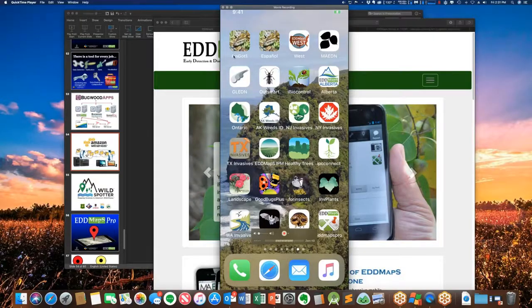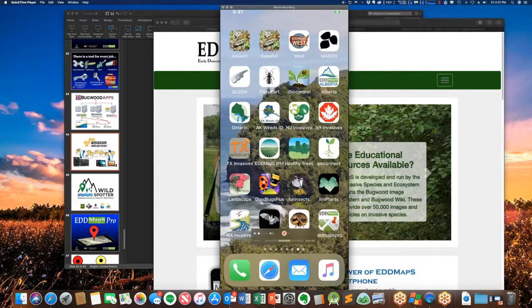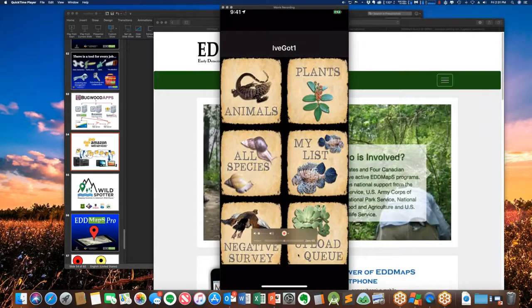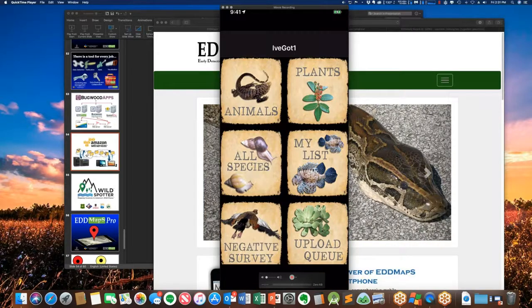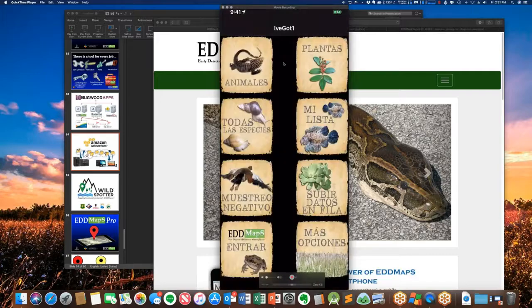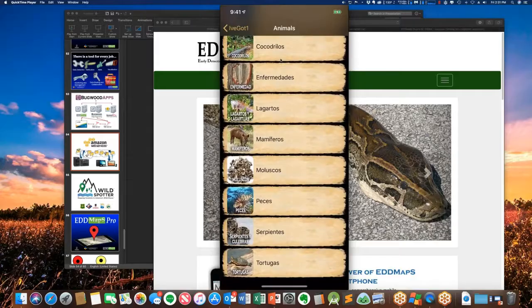The main app that we're going to talk about is the IveGot1 app, which is the standard for Florida. We also created a Spanish version of this app. So if you go to IveGot1, you've got the options for animals, plants, your list, as well as negative survey. And if we go back and go to the Spanish version, similar options, except obviously everything is in Spanish. If you were not aware of this, this is a very useful tool for any Spanish speakers.